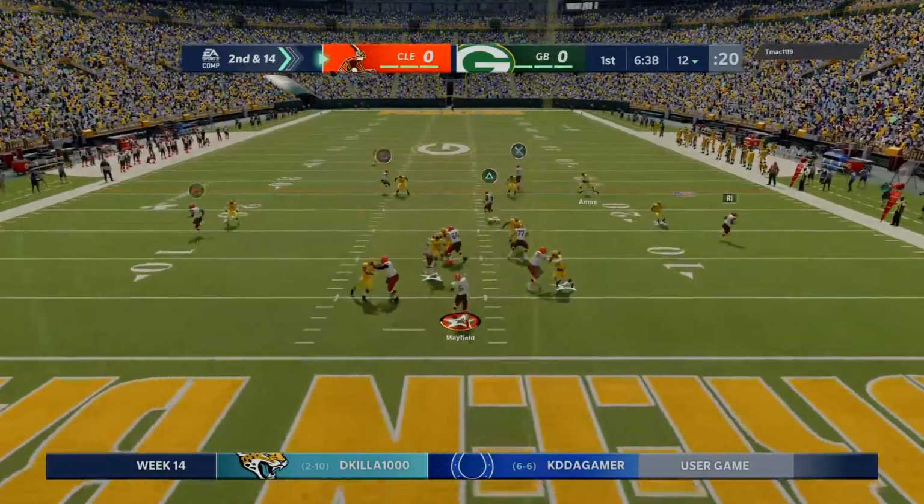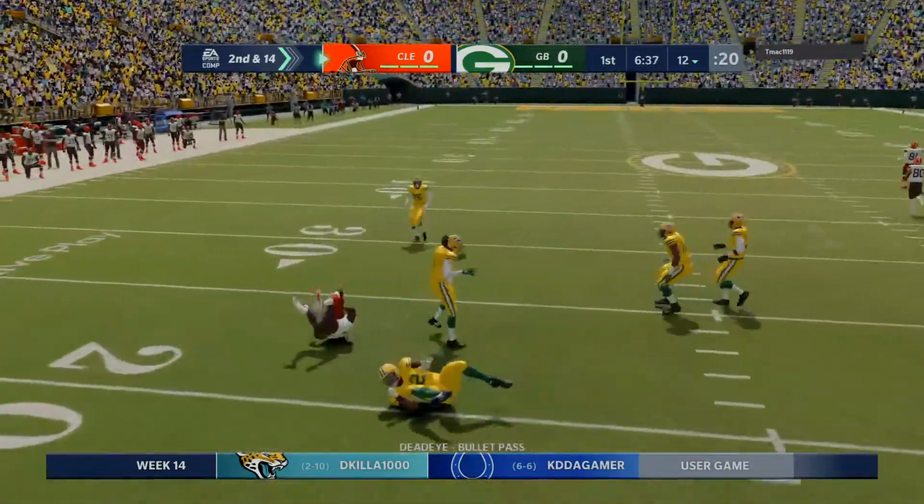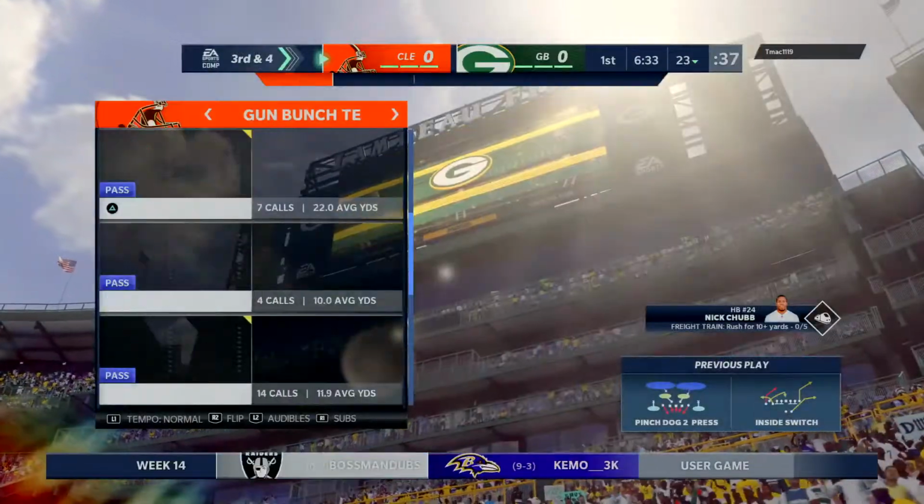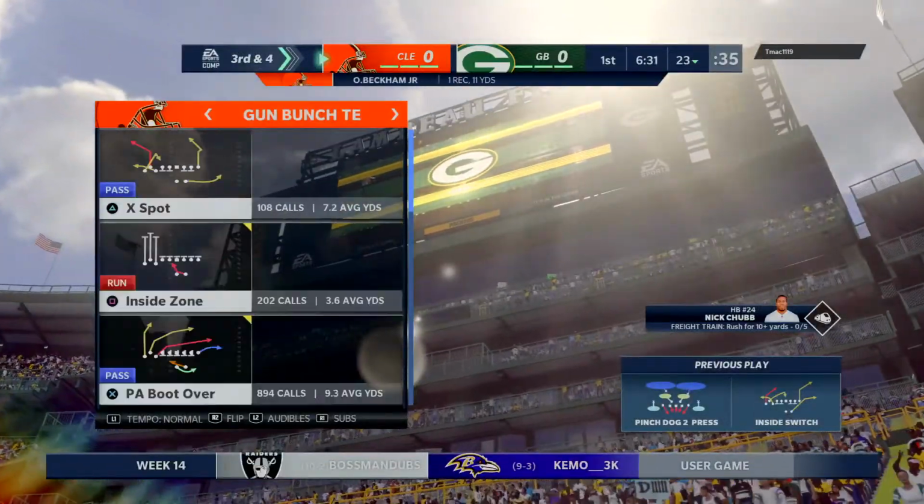From the shotgun, it's Mayfield. Quickly into the hands of Beckham. That's a gain of 11. Would have been a first down if not for that penalty moments ago.